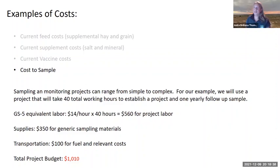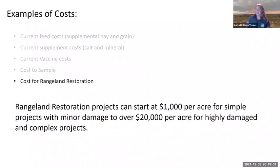So if we're going to do a sample, we'll just do a small one, 40 total working hours to establish the project and 1 follow-up sample. So you're going to do roughly $560 for labor, $350 for generic sampling materials, $100 for fuel and relevant costs. And so your total budget is around $1,000. That's just a sample.